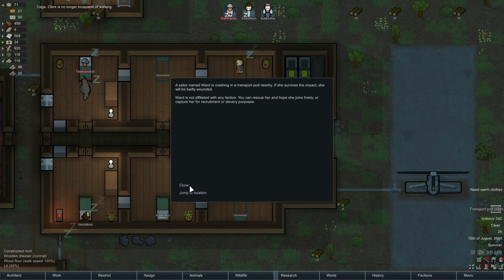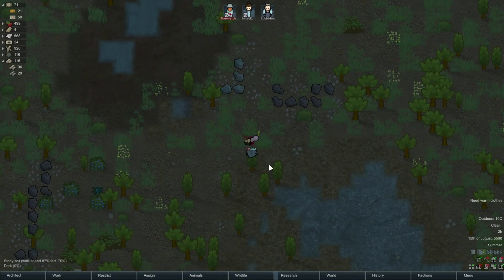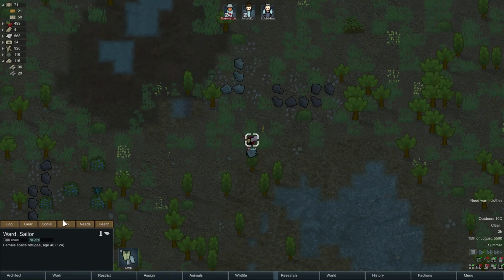We got another one. Oh, shoot. A sailor named Ward is crashing in a transport pod nearby. If she survives the impact, she will be badly wounded. Ward is not affiliated with any faction, so we can rescue her and hope she joins freely or capture her for recruitment or slavery. All right, jump to location. Let's check on Ward. Slow down real quick.